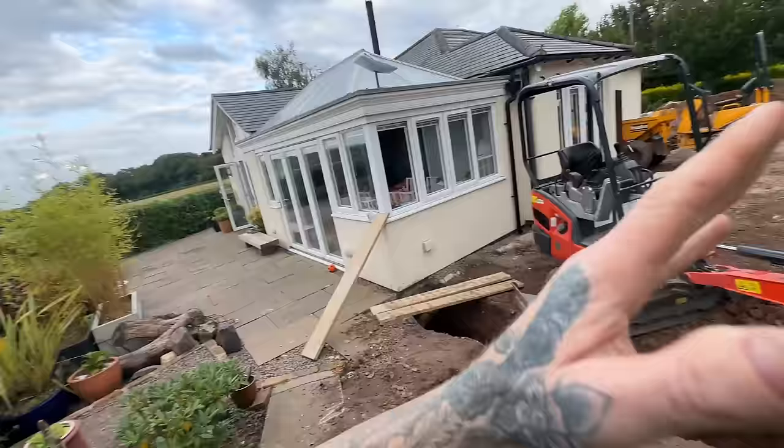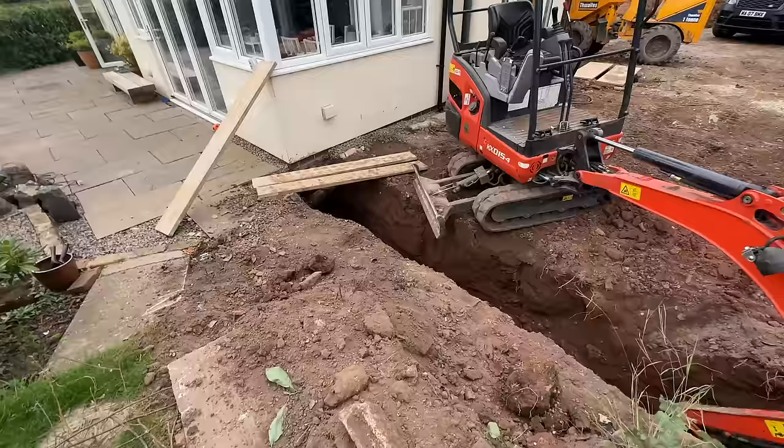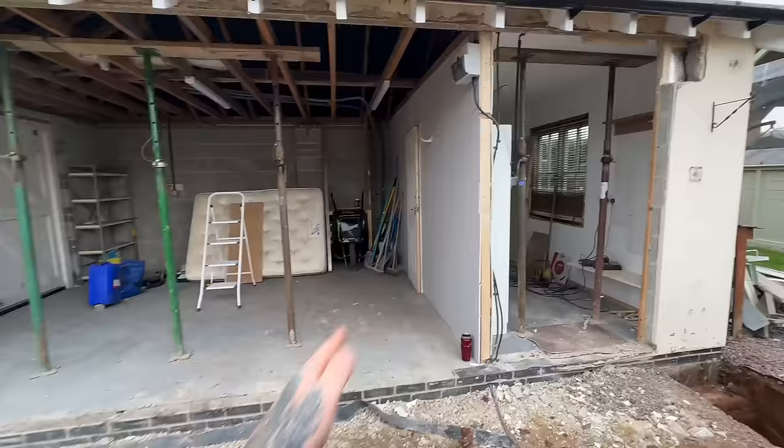Well, here it goes. It's crazy how much can be demolished in such a short time. And then to put it all back together takes such a long time. Right here used to be the garden. There was nothing there. And right now, the builders are digging the footings. This wall will be coming down.